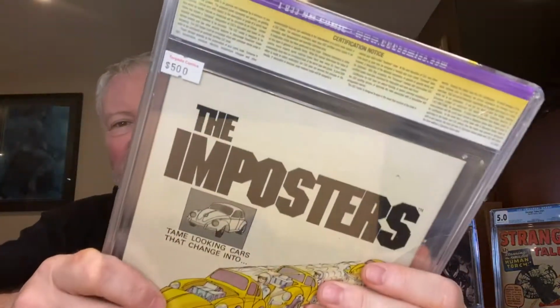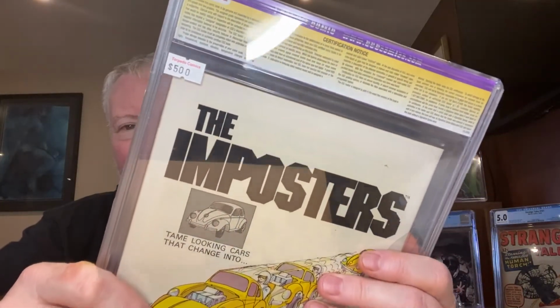So they had it listed on the wall as being worth $500. And I'm going to show you the back of the comic. And there's the $500 sticker. The guy said he would do a buy it now for $400. I emailed him and said, I'll do you $360. And he sort of hesitated and then said, okay, $360.